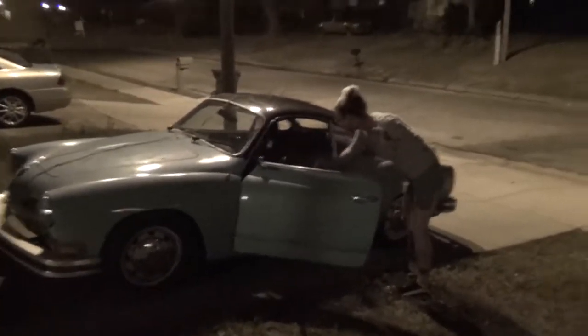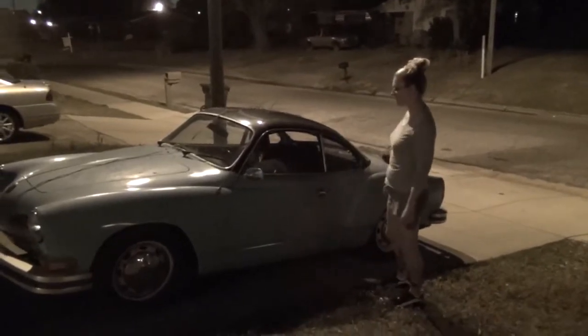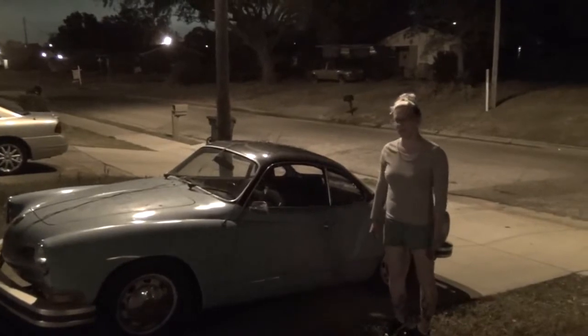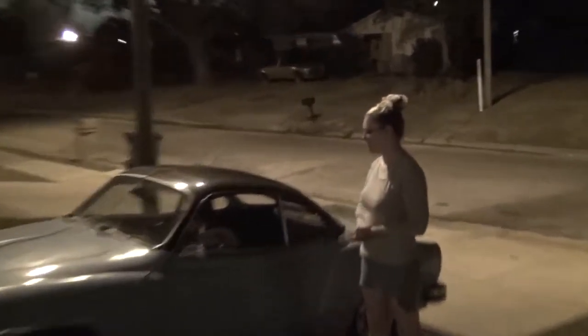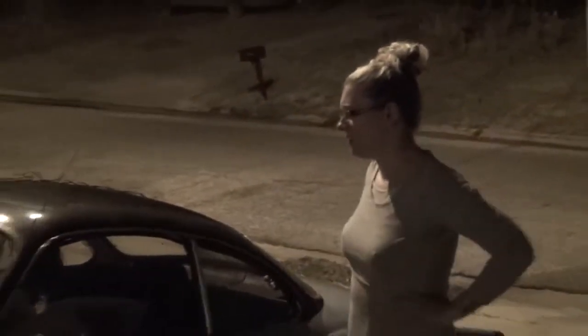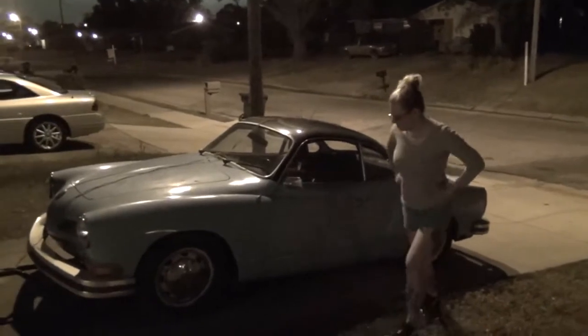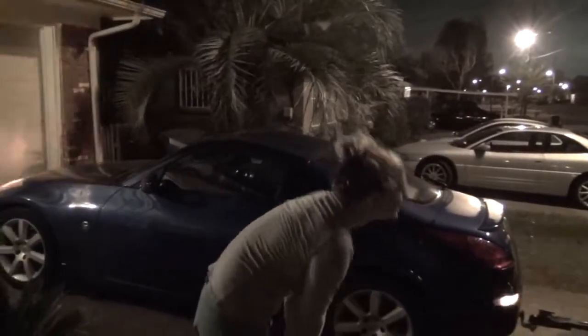Really? How long is it going to take to fix this up? It runs. It's ready to drive. Really? Uh-huh. So I can drive to work? It has no insurance. Oh, yeah, we kind of have to do that, huh? Yeah, it has no insurance. I have to jump the battery on it and a few other little things. But it'll be running by this weekend. Really?